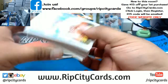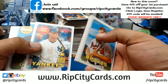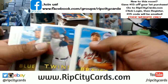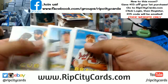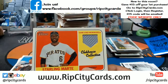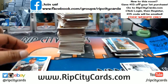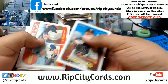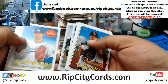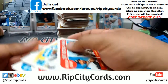And the last stack here. Gotta do a few randoms here once this is done. Damn it, so much for another auto. Starling Marte of the Pirates, patch right there. And that's it for the break. All right.